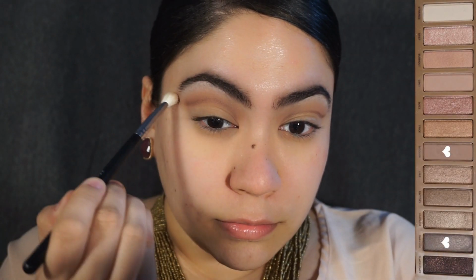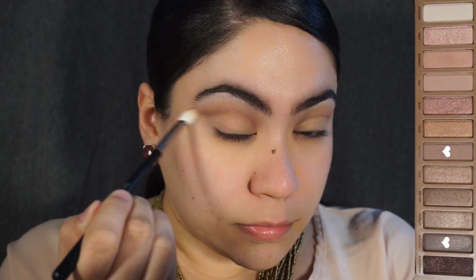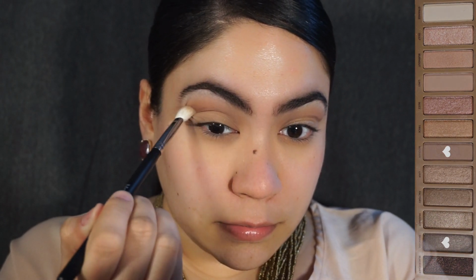Now I'm going back into the palette with a blending brush and I'm dipping it into the colors Dark Side and Nooner mixed together. And above that line where I just created, I'm just blending it out so that it's not a harsh line and it kind of diffuses all together.